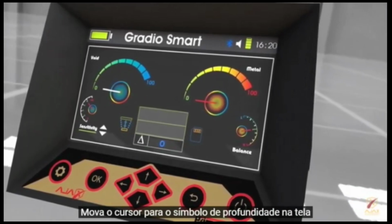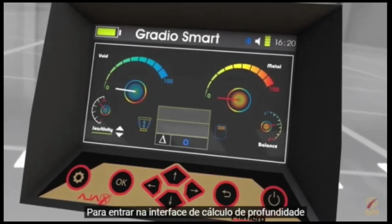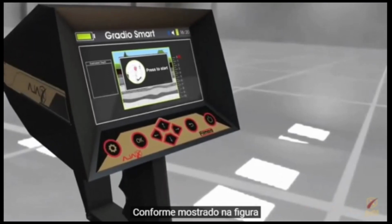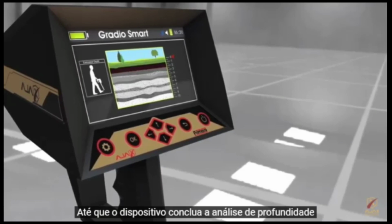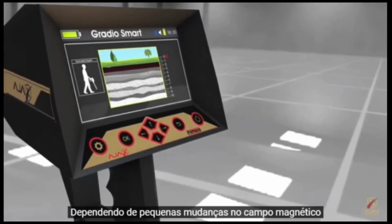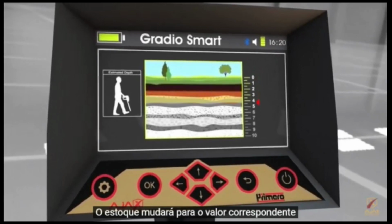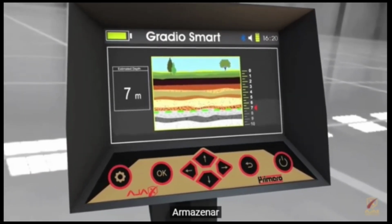Depth. Once the target signal is received and located, move the cursor over the depth icon and press OK to access the depth meter interface. Press the grip key and point the device over the target point as shown in the figure. Move forward in a straight line until the device finishes analyzing the depth, depending on the faint changes of the magnetic field. The target depth will be displayed in the estimated depth window and the arrow will move to the corresponding value.